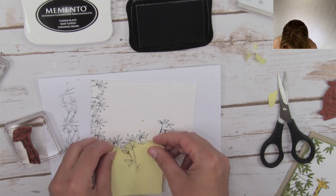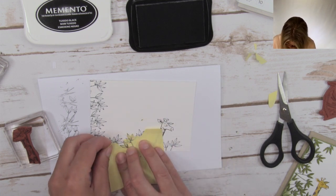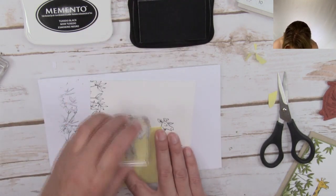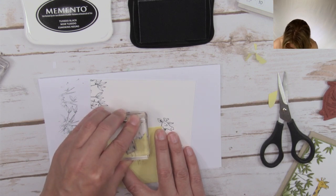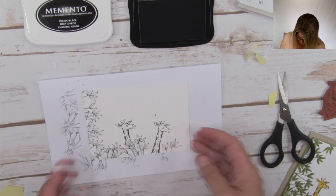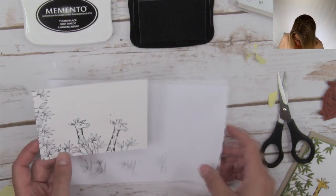All right, so just gonna put him on there like so. And then this giraffe, he's peeking from behind. So he's going to go right up over there. You can make him any height you want. We'll make him a little bit taller than the first giraffe. All right, there. So he's kind of just peeking out there in the background of the jungle.